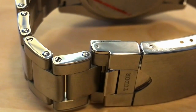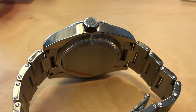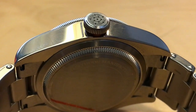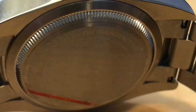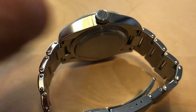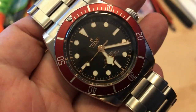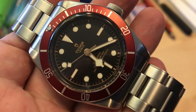I gotta be completely honest with you, I think the clasp on the Black Bay is better than the previous Rolex Submariner's clasp. The lack of crown guards, well, that's quite interesting. It's very, very passé now to have crown guards on everything. So it was quite delightful to have a dive watch without such intrusions.